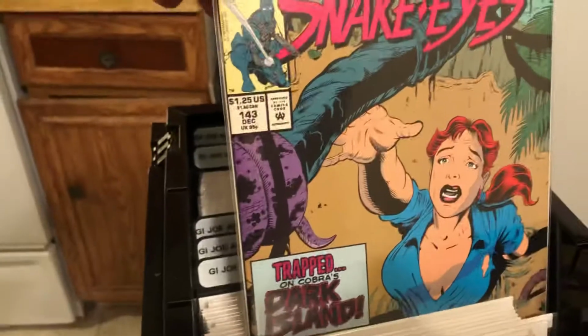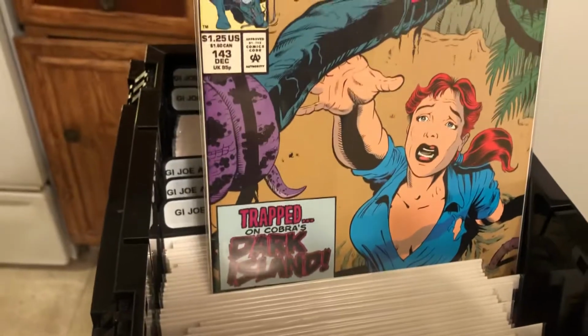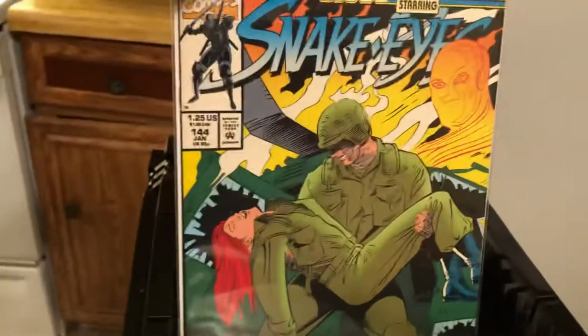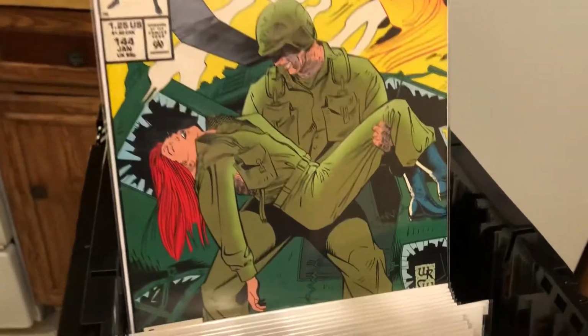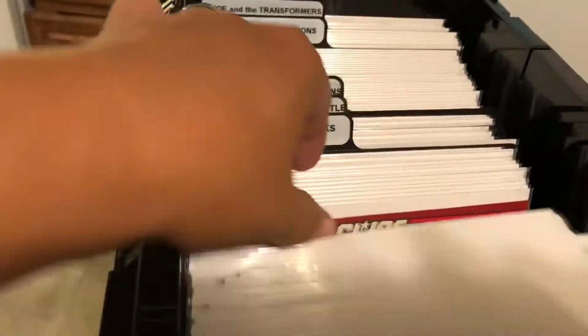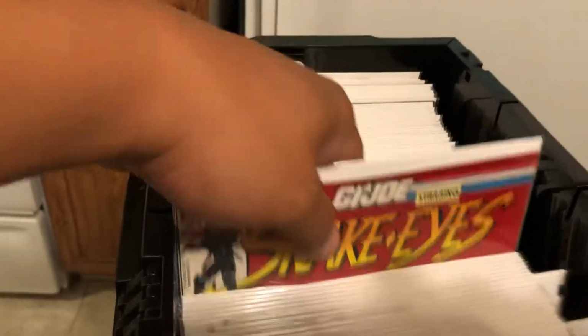Hi guys. Look at that shot. Trapped. Cobra. Dark Island. This was a good issue. Went back into how Snake Eyes got deformed, saving Scarlet on one of the first missions that the G.I. Joe team had. Cobra Commander wins. Might as well after all this time.